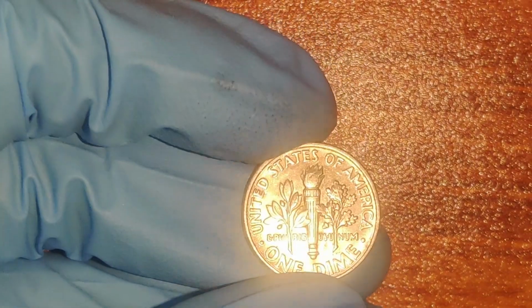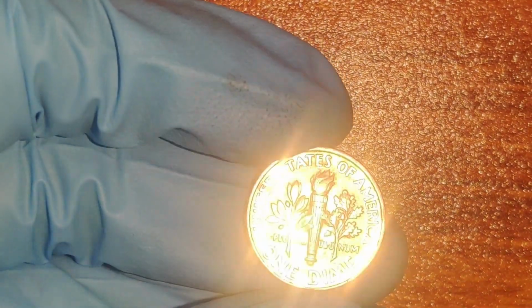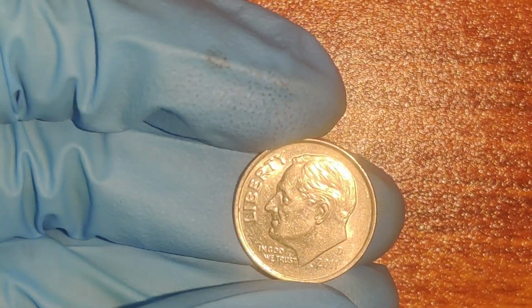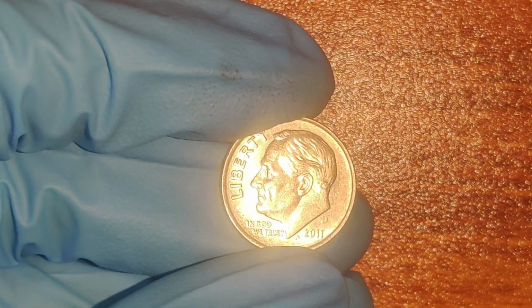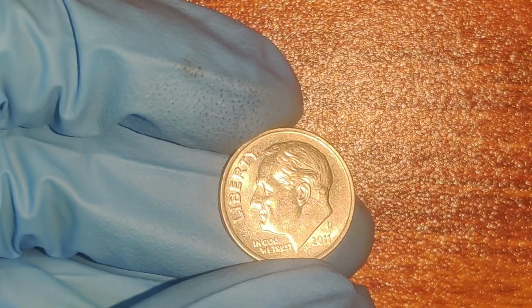Now, the error doesn't always look the same. In some cases, the coin may also show signs of being struck on a wrong planchet, or even some die cracks or unusual wear. These dimes can vary in appearance, but one thing is certain: they're worth a fortune if you have one. So, how did this coin end up being worth $2.5 million?